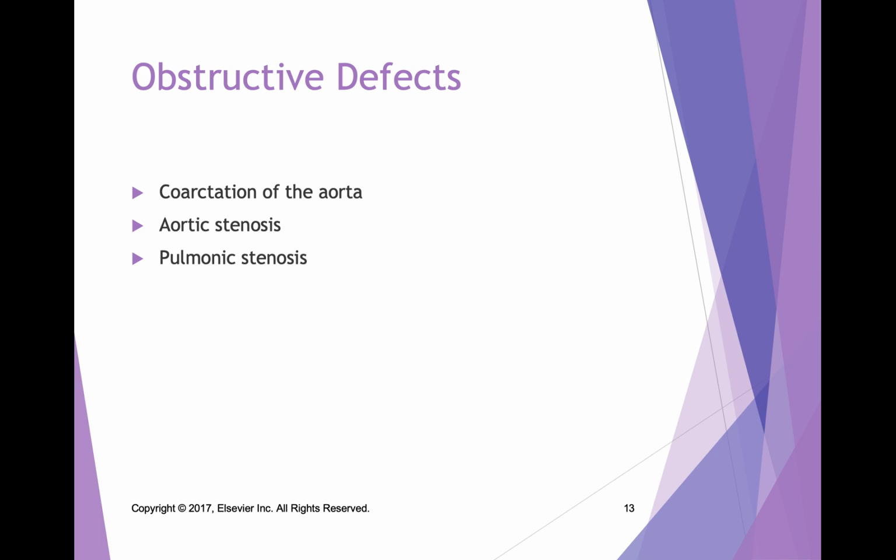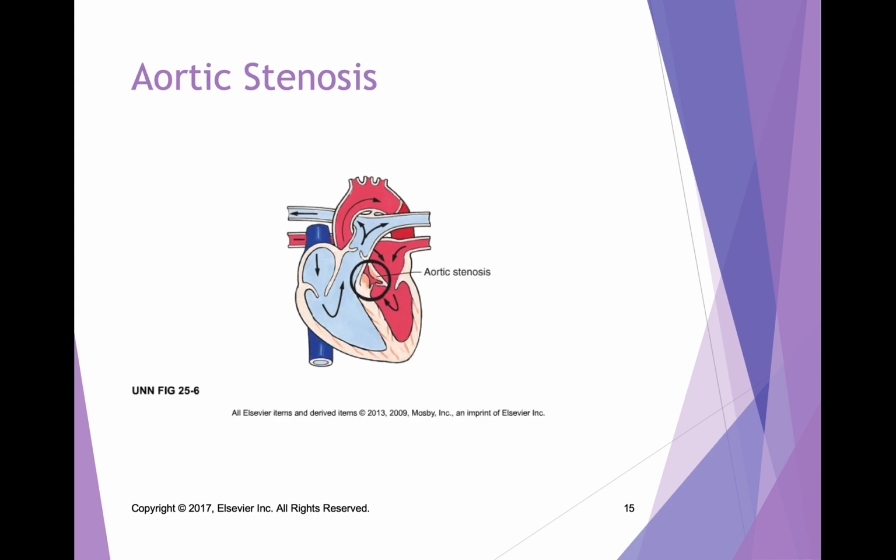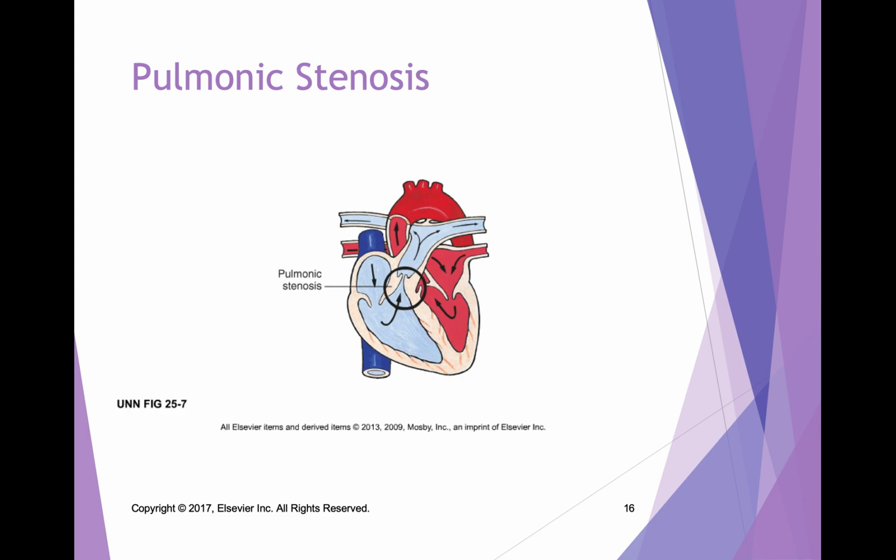In this group, there is obstruction of the pulmonary blood flow and an anatomic defect, as in atrial septal defect or ventricular septal defect, between the right and the left sides of the heart. This is just a picture of your coarctation of the aorta, and here is aortic stenosis, pulmonic stenosis.